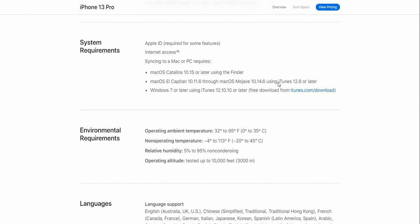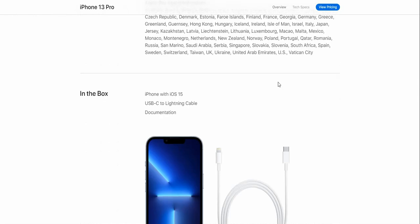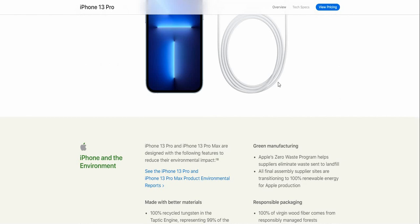Languages is it, there is no charging brick. The box here, like it was with the iPhone 12 last year, there's no charging brick. Apple expects that you guys have your own charging bricks. Yeah, I've read all that.